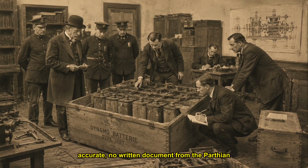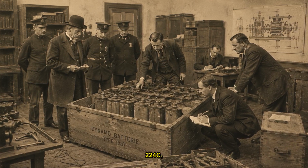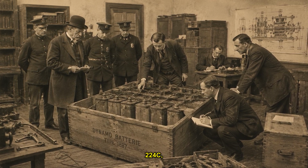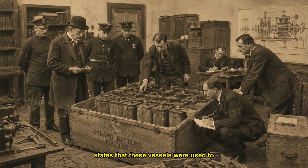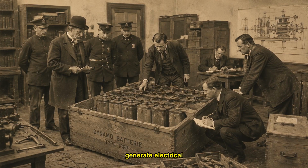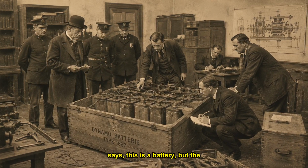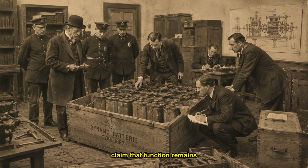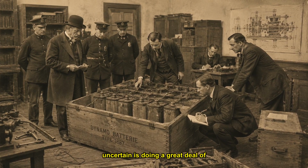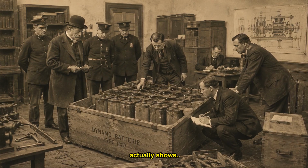No written document from the Parthian period, the era roughly 250 BCE to 224 CE, in which the jars are dated, explicitly states that these vessels were used to generate electrical current. There is no ancient text that says, "This is a battery," but the claim that function remains uncertain is doing a great deal of work in concealing what the physical evidence actually shows.